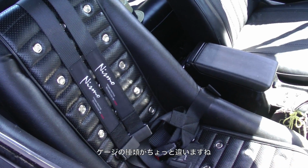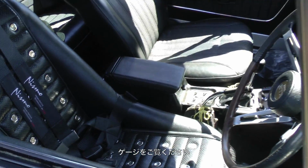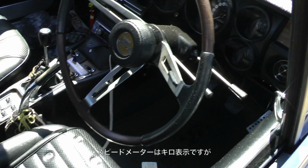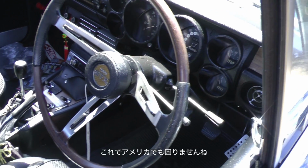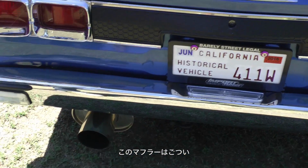This car has a different type of set of gauges than I have. Oh, interesting. If you look at the speedometer in the car, it's a kilometer speedometer, but they went ahead and inserted mile markings in there so that you know what your speed is in miles too, in case you can't translate quickly from kilometers. Very cool, interesting. Muffler, look at the size of that thing, wow.